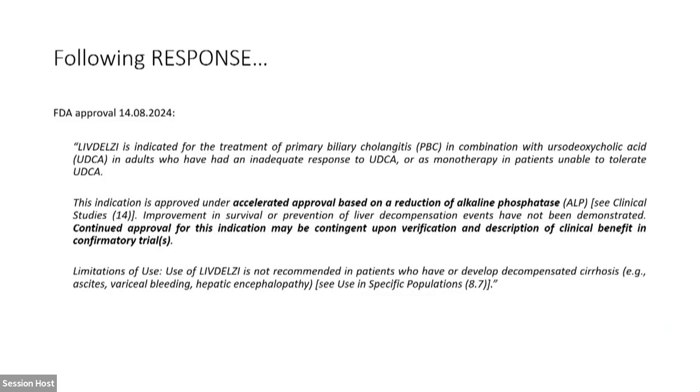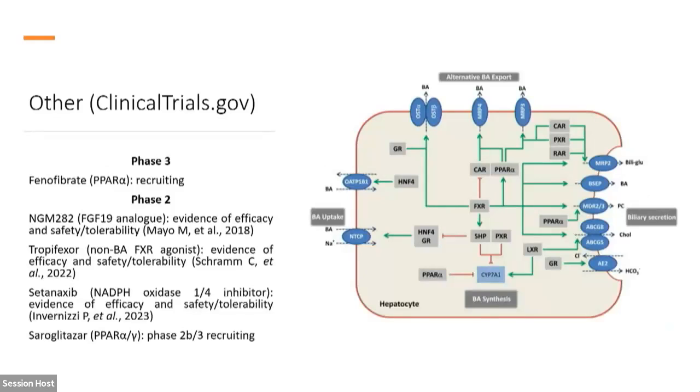They've also got their FDA approval, but once again, I'm just going to highlight the FDA has approved it under the accelerated approval program based on reduction in alkaline phosphatase. Continued approval may be contingent upon verification and description of clinical benefit in confirmatory trials. So it's the same issue. Anyone who receives seladelpar should also think about whether they're willing to sign up to some kind of registry so that in 5 years' time, we're able to show that the drug really helped. Okay, various other trials on the go.